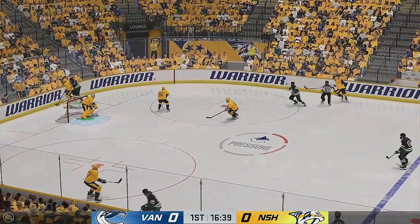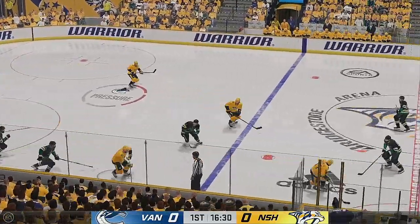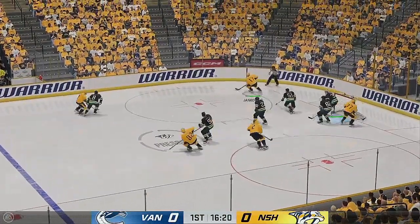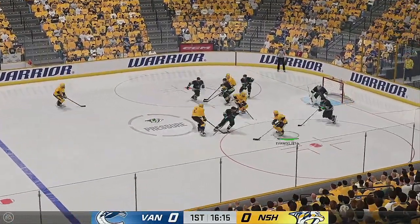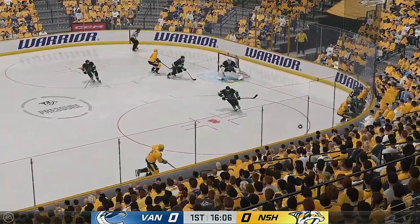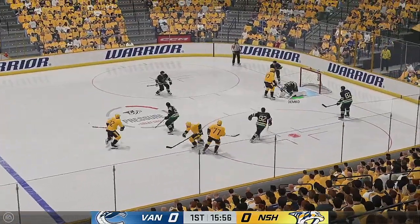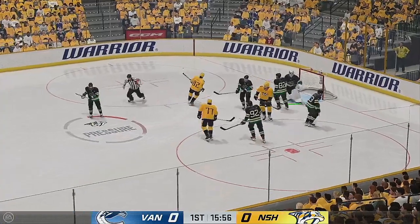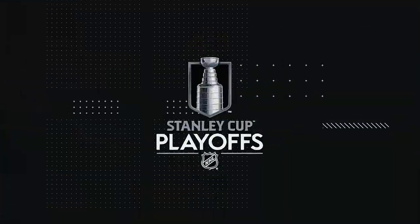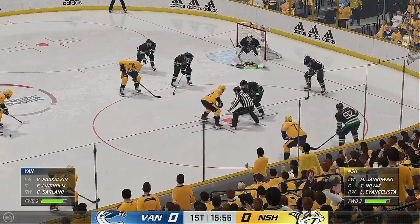Won the draw deep in the defensive zone. Strong use of the body to force the puck loose. Nashville's got it in their own zone. And that's broken up in the defensive zone by Friedman. Nashville's got the puck against the half wall. Can't keep a hold of it. Steps into it. Great glove save. Puck is frozen and we'll get a faceoff. We're still in the early stages of this period. Still scoreless in this one.